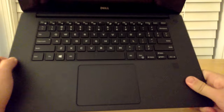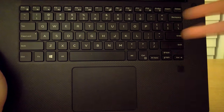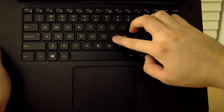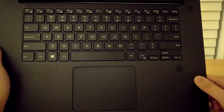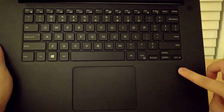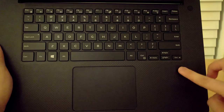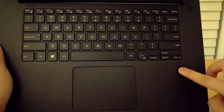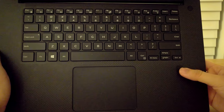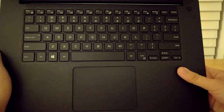Now the keyboard, I believe these are technically chiclet keys, but you do get quite a fair bit of travel while you're typing. It is definitely not uncomfortable to type on. It is a very comfortable keyboard to type on. And down here, I have a fingerprint scanner. Now, this is optional, by the way. You don't have to buy the laptop with the fingerprint scanner, but I did anyways. But I almost wonder if I should have, because it really does not work well, to be honest with you guys.